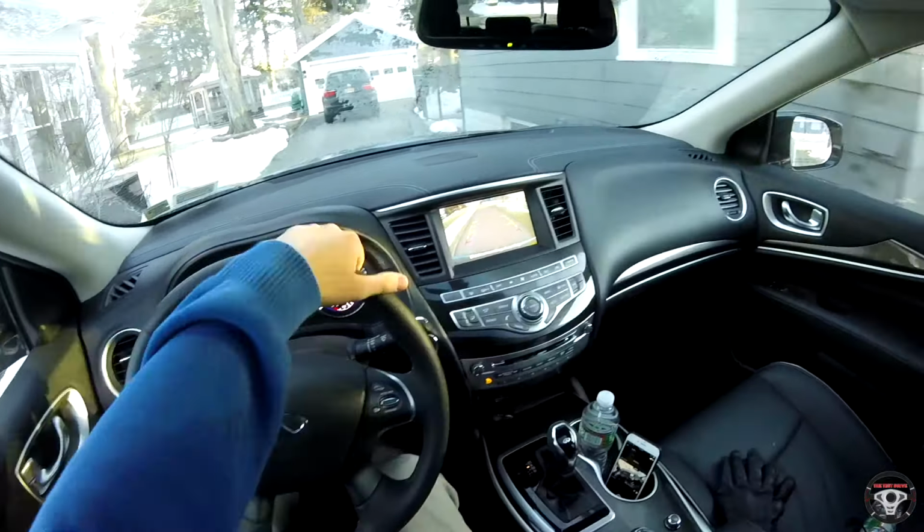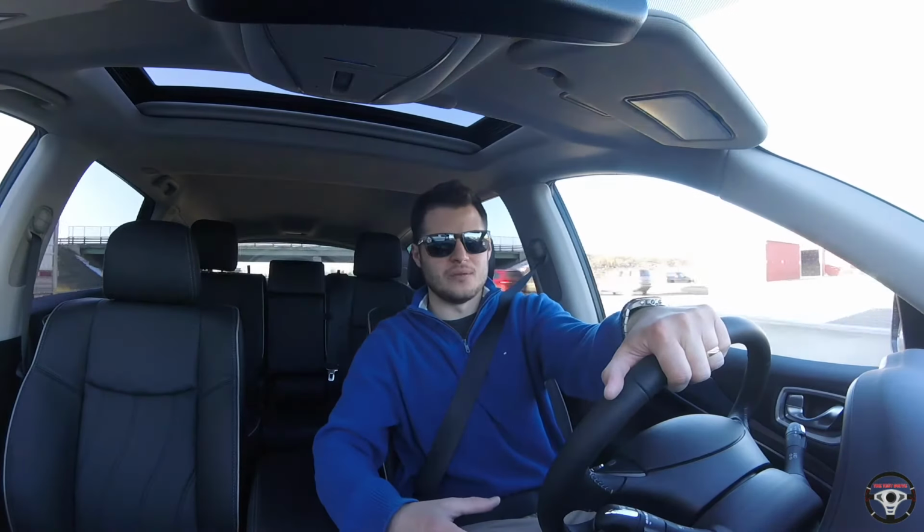You do have a large backup camera, which is pretty nice. You can also get a top view camera in one of the upgraded packages, but I'm somewhat disappointed that you don't get navigation standard in this QX60. I mean, it would have been really nice to have that, and you would think in a luxury vehicle that you would just get that standard. But a lot of Infiniti vehicles don't come standard with navigation.